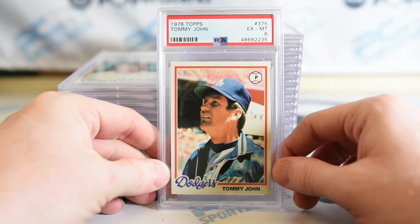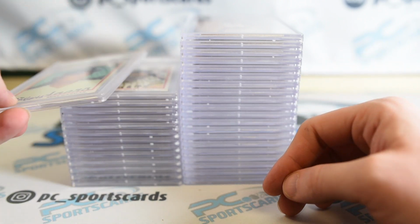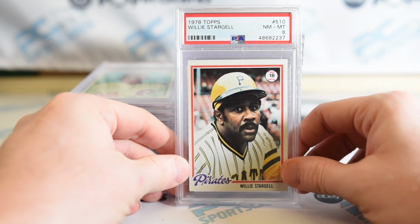Tommy John. Some kind of surgery named after him, I think. It's a joke, guys. Sarcasm. Like Yount. Weak mustache there. Willie Stargell shows you how to do it.